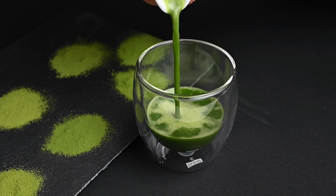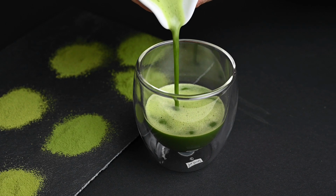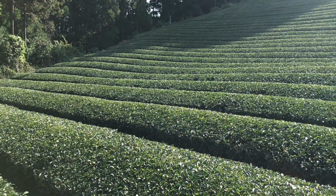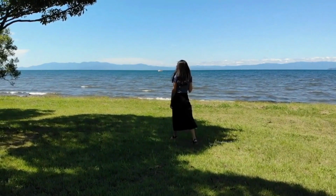The matcha produced by Mr. Takada has a rich, velvety texture and a smooth flavor. Next, we have 3 matcha teas from Asamiya. Asamiya is known as one of the 5 great ancient tea regions of Japan, and premium matcha is still grown here along the shores of Lake Biwa, Japan's largest lake.